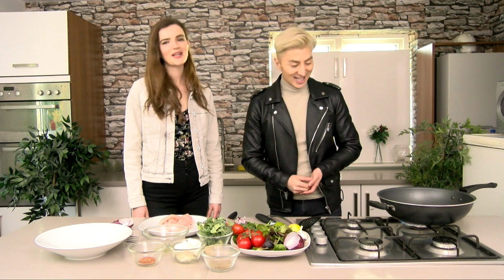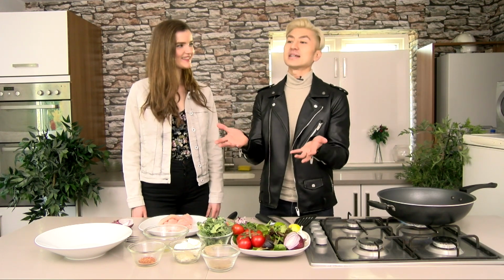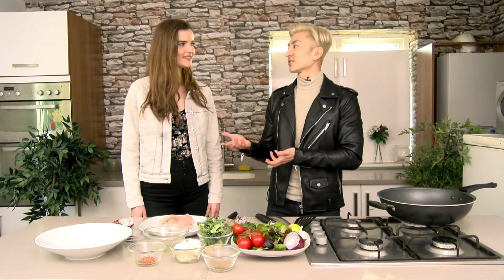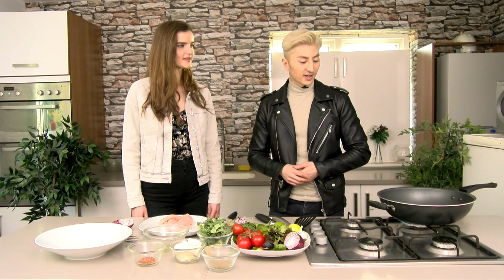Lots of water, good for the skin. And moisturise. Yeah, lots of moisturiser. People always ask me, what's your secret to good skin? And I don't think there's really any secret. It's just about having a consistent routine, eating well, and getting lots of sleep as well. Definitely. Gives you time to recover.